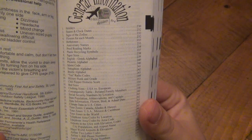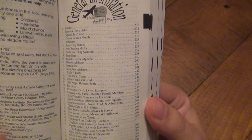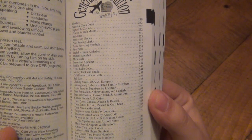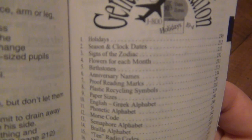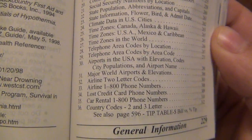Bed sizes, clothing sizes, USA versus European, social security numbers by location. Let's see, time zones, climate data, telephone area codes, airport codes. I can't even read them all. There's too many. Here, let me scan. Focus, camera. All right, there we go. That's just this one section. It's ridiculous.